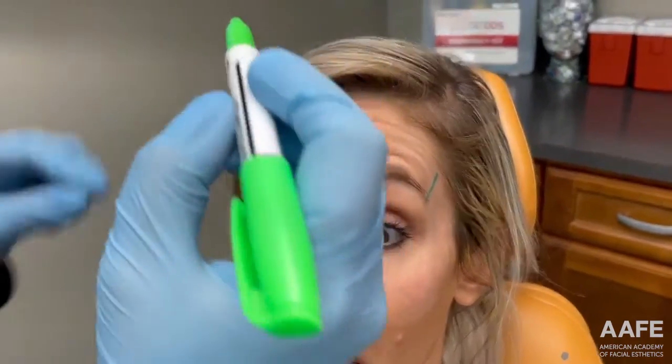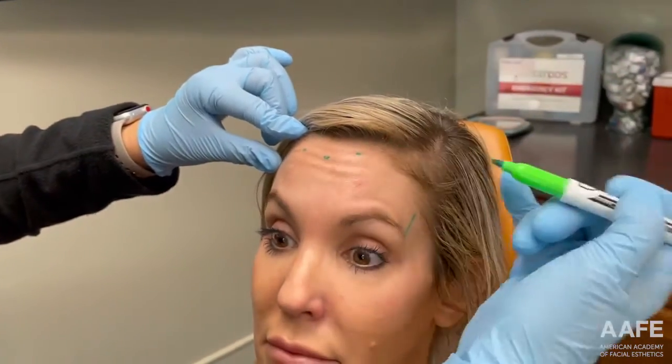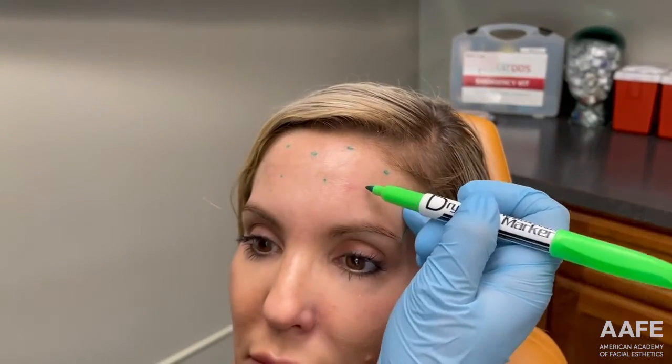Raise your eyebrows for us. So now I go along and I basically just have them raise and lower a couple of times, raise, and I'm looking for creasing of the skin. The creasing of the skin is a result of the muscle contraction underneath. So rather than chasing this wrinkle here, I know that if I put the frontalis to sleep, these wrinkles will resolve on their own. Just once the muscle can't move, the skin over top won't move either.